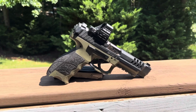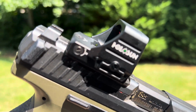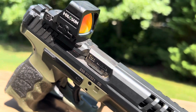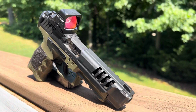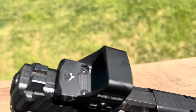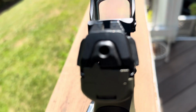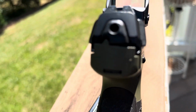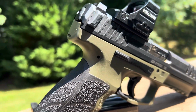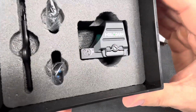When it comes to this Holosun 507, when you finally get one to try out for yourself, the cool part is the price is there. As typical, what Holosun is doing with the innovation is they're driving the price down and they're giving you a lot of features. So at the time of this video, you're able to see them, if you can find them in stock, for roughly 369 bucks. So, you know, game changing. Look at that guy. It's awesome.